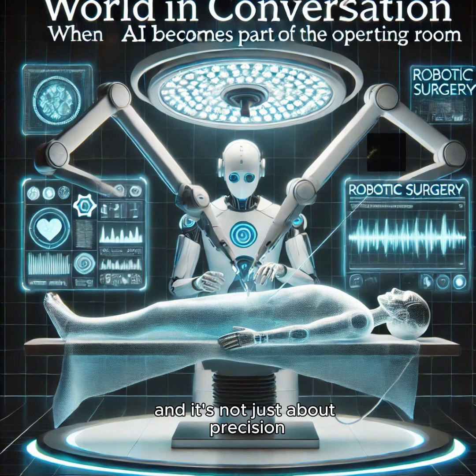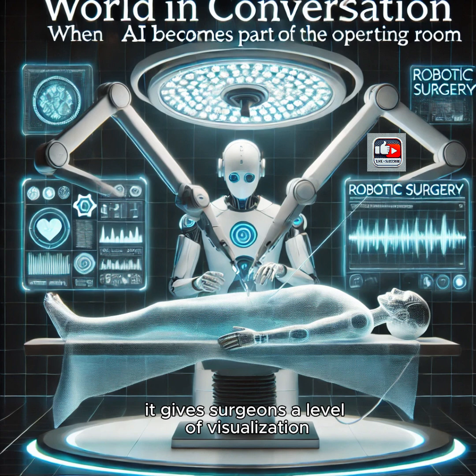And it's not just about precision. We've got AI-powered 3D imaging. It gives surgeons a level of visualization they never had before. Imagine seeing a tumor from every angle, rotating it, zooming in, planning your approach with absolute clarity. It's like having X-ray vision. That's got to be a game changer, especially for those really complex surgeries. It's as close as we've come. And AI is always learning, always improving, so the possibilities are, well, pretty remarkable.